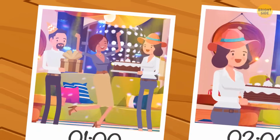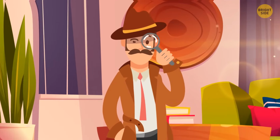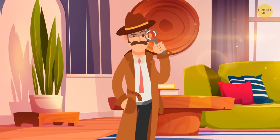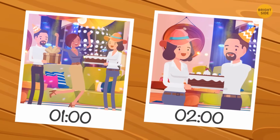She showed him some of the pictures she had taken the night before. The detective took a quick look and already had a pretty good idea of who had done it. Take a look at these pictures. How did the detective find the culprit?